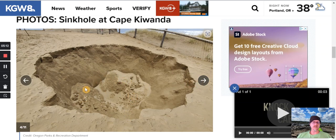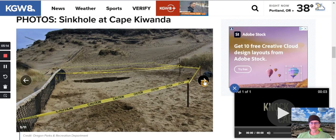But you can see it actually looks a little different there than it did before. It's probably changing rapidly. There it is. I mean, look at it. It looks like a nice area too.